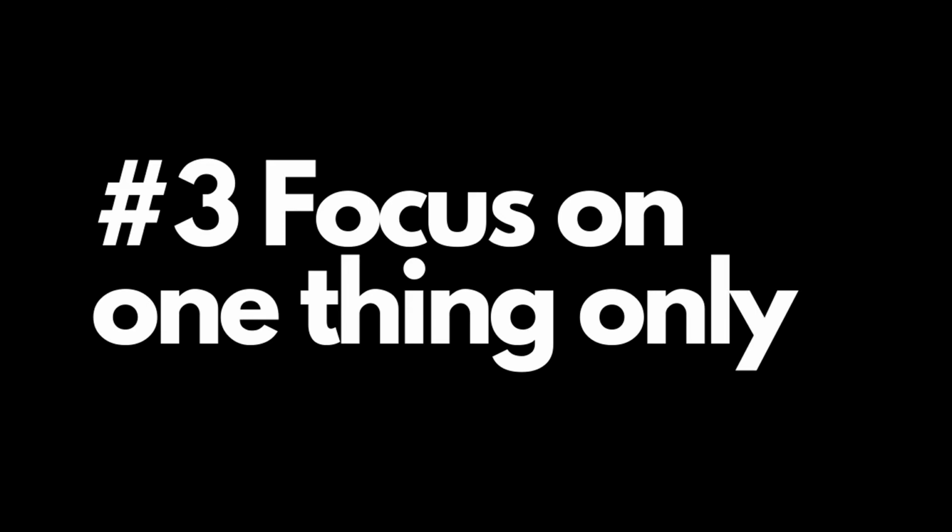Do not switch, okay? It's very hard to stay focused and not switch, because there's so many bright shiny objects, so many opportunities that are coming your way every day, and you need to focus on the one thing, because if you focus on it long enough, it's going to bear its fruit.